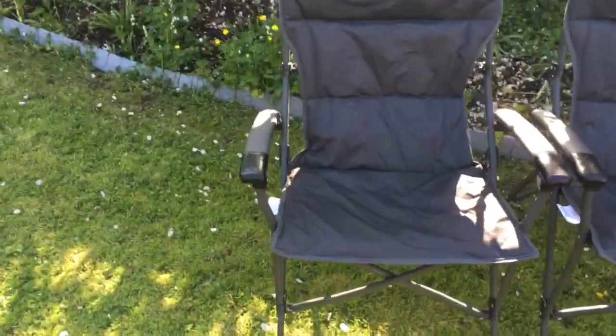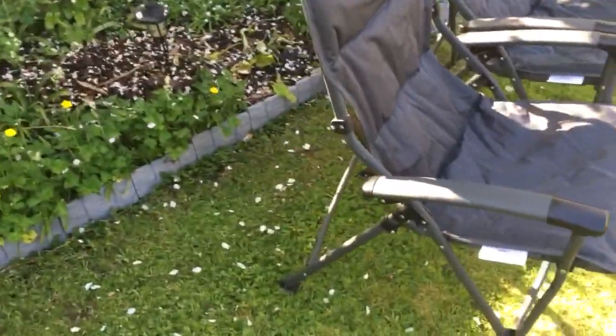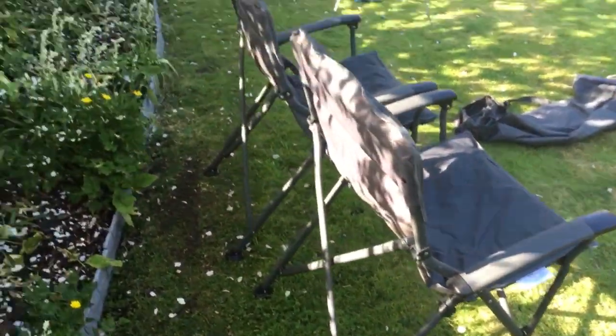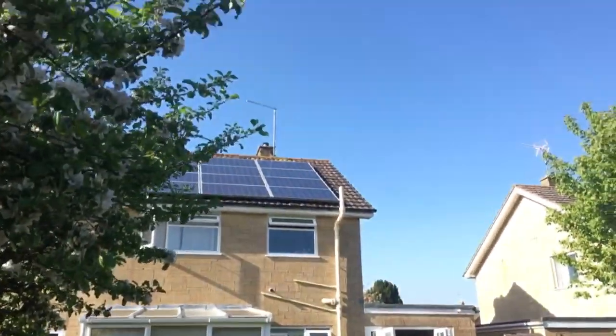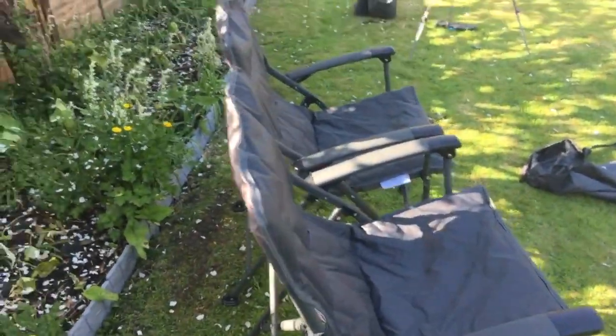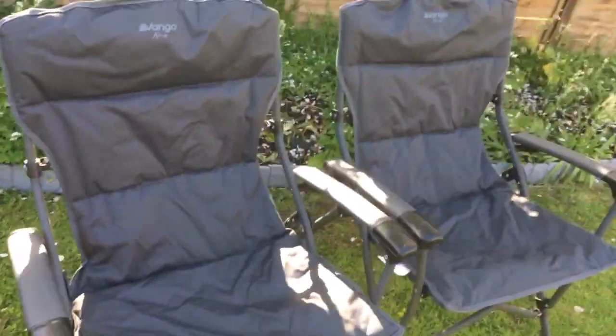We're really happy with them. We've used them a couple of times, not in the caravan, because I've been at the workshop, but around the house, and if you see up there, it's a lovely blue sky. Just sat in the garden, enjoying these lovely chairs.